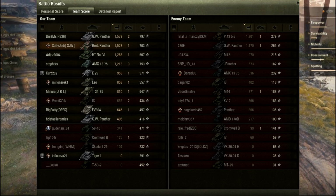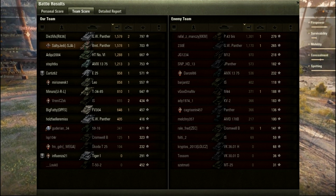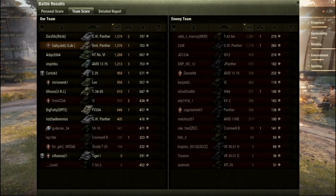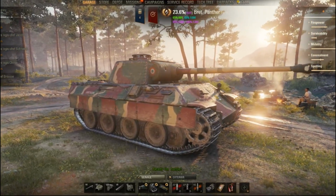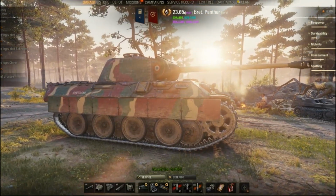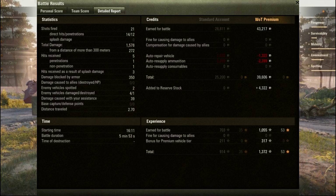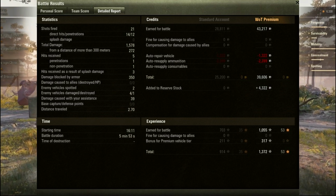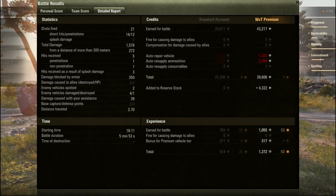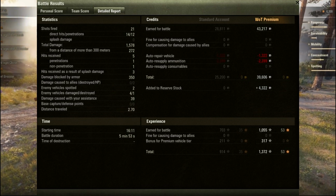So if we look at the stats in more detail then, I fired 21 shots, I hit 14, and I penned 12, so just over 50%, which, well, it's an average game, I'll accept that. Total damage 1,578, and from a distance of more than 300 metres was 272, so I was fairly up close with him. I received 5 hits and only 1 penned and 1 non-penned, and as a result of splash damage I had 3, and I managed to block 350 hit points with my armour. I spotted 2, I damaged 4 and destroyed 1, and I got 39 assistance. And because it isn't that quick, I travelled 2.7 kilometres.